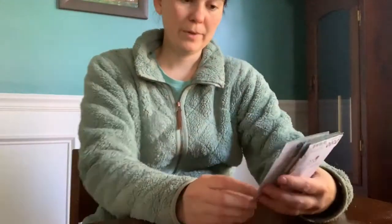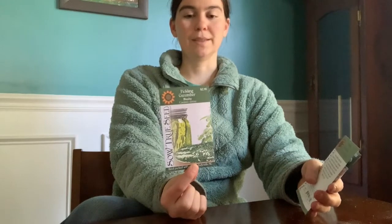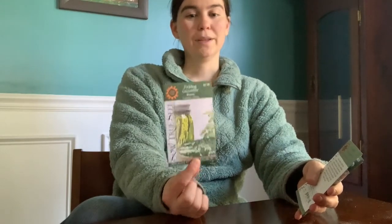So from them, we also got cucumbers. We like pickling cucumbers, and we really have come to like the bushier varieties that stay smaller. But the varieties we have been growing in the past have been hybrids, and we want to start seed saving more. So we saw that So True had a bushy pickling cucumber that we're going to give a try this year. Maybe try trellising them, maybe with a teepee trellis.